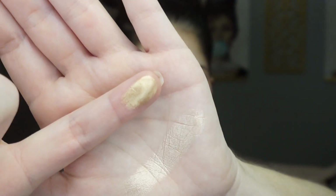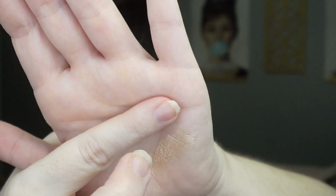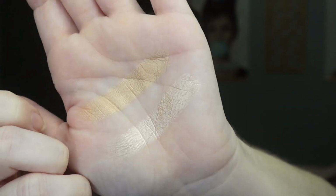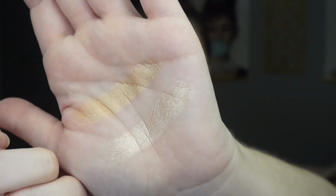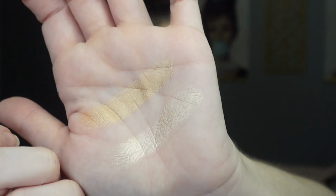This is the one that actually fell out of my palette, but it's okay. Let's go ahead and swatch it right here. That's really pretty. I like that. I don't usually go too much for golden and bronzy highlights. They usually tend to be too deep for me, but these might actually be okay sheered out.